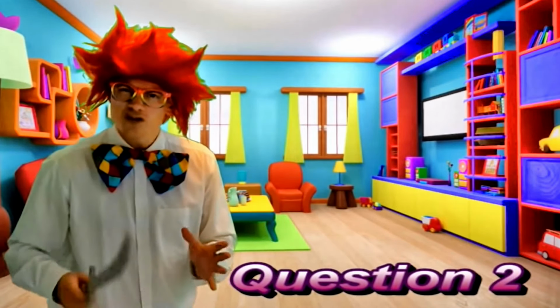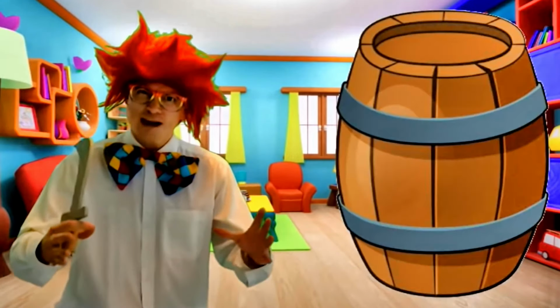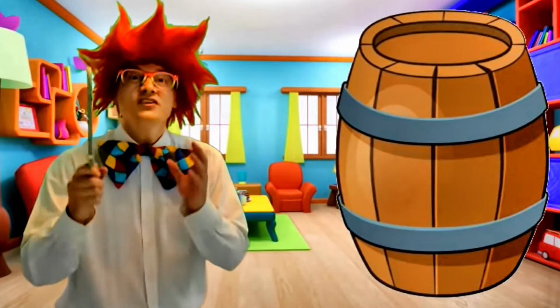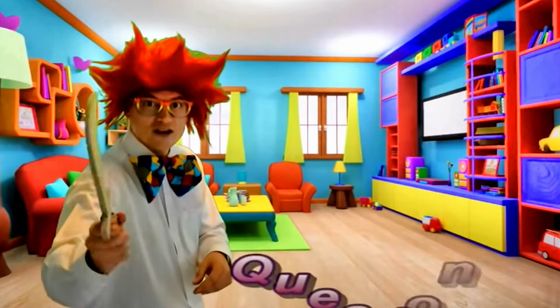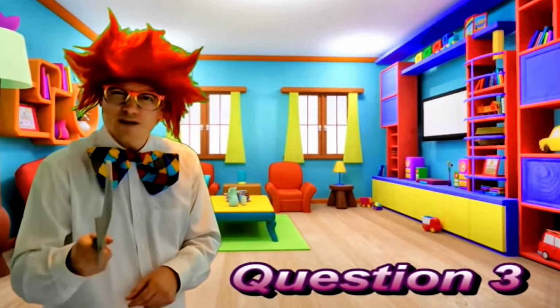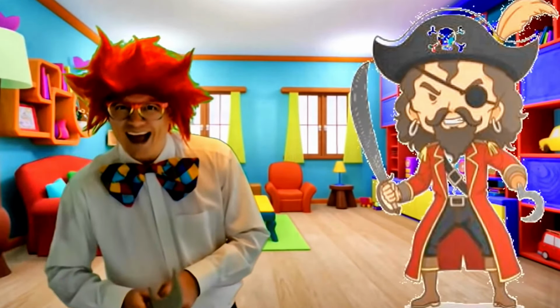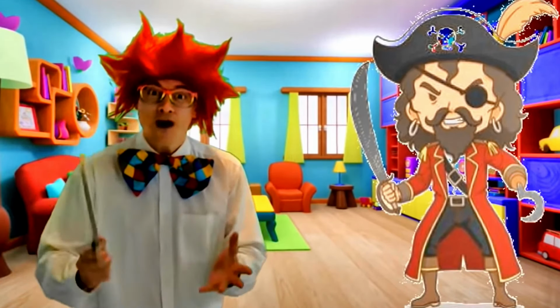Question number two. What do we call the drink that the pirates drink and store in those big barrels on board their ships? Yes, it's called grog. Question number three. What was the name of that pirate chasing us today? Yes, of course. Pesky Pirate Pete.